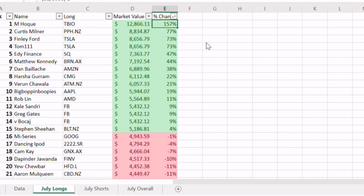All of these prices are as of the 1st of July, and we're comparing against the end of January as the start date for some of the initial cost basis prices in here. So these are our top three longs at the moment: M. Hoke, Curtis Milner, and Finley Ford. So we've got T Bio, Pushpay Holdings, and Tesla, and Tom 111 is actually third equal there with Tesla as well. So that's where some of our longs are.